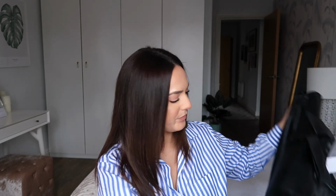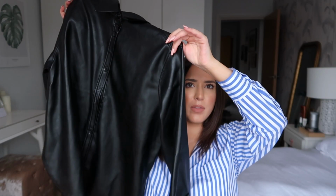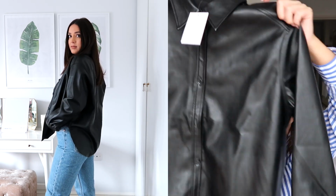Oh, this is a leather overshirt. I got one from Topshop and I think I returned it because I didn't like the look of it. Oh, this is much nicer. So this is a faux leather overshirt. I really want to get onto this trend, but I haven't found one that doesn't smell funny. This doesn't, and also looks a bit more expensive.